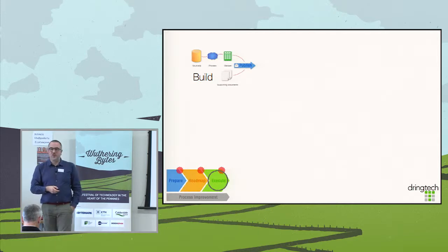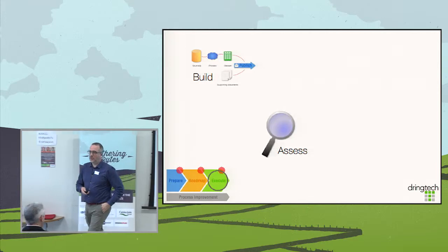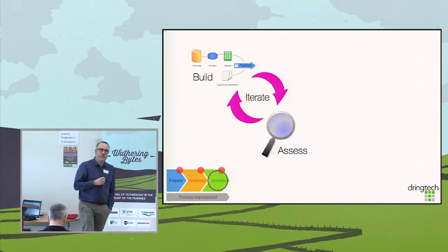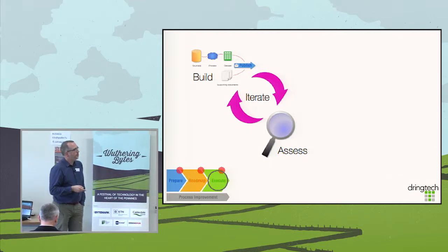And then we kind of need to get on and do it. Okay, so for release 1, we need to go through the build. We might need to then inspect what's been created and iterate around that a few times to sort of iron out some issues. This is not exactly rocket science.